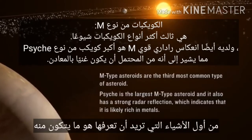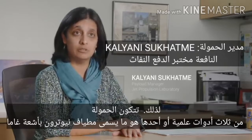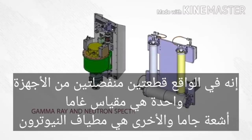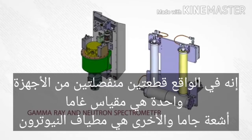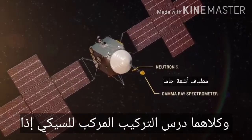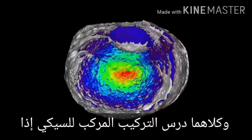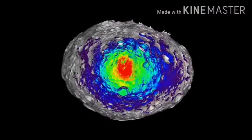One of the first things you want to know is what it's made of. So the Psyche payload consists of 3 science instruments. One of them is what's called a gamma-ray neutron spectrometer. It's actually 2 separate pieces of hardware. One is the gamma-ray spectrometer and the other one is the neutron spectrometer. Both combined study the elemental composition of Psyche.